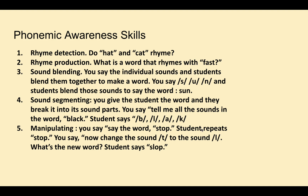So an example of phoneme manipulation, teacher says, say the word stop. Student says stop. Teacher says, now change the sound t to the sound l. What's the new word? And the student is expected to say slop. We want students to be able to manipulate sounds quickly within 2 seconds.